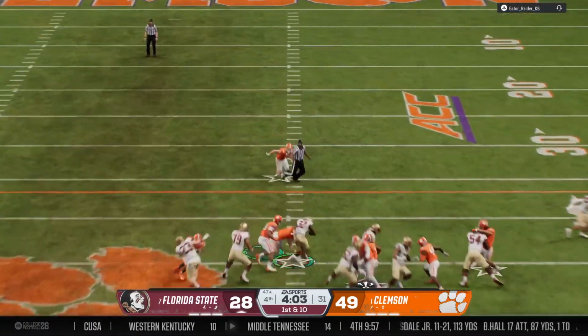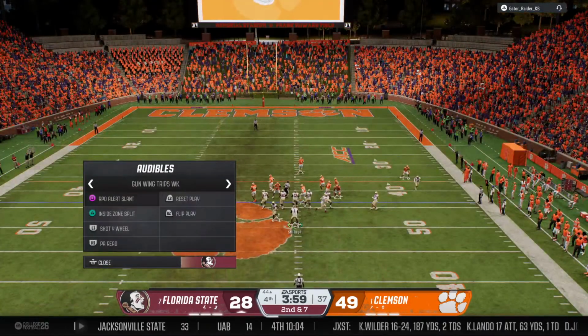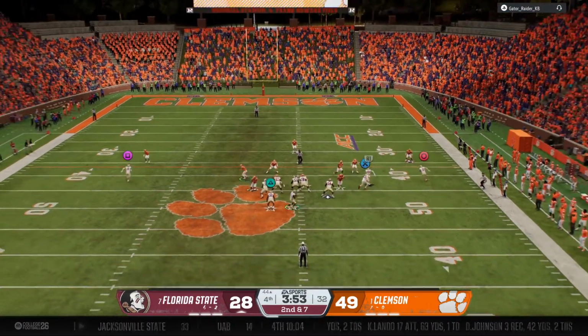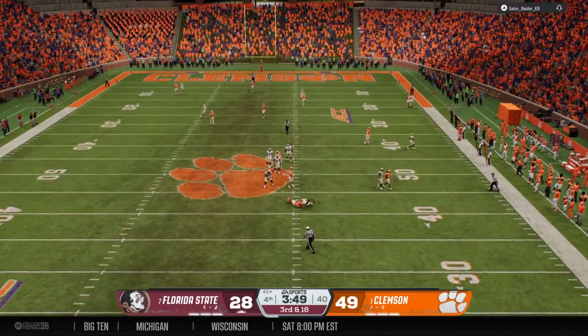They'll run it from the gun. That's a nice wrap-up there by the junior. The Noles hustle to the line to run the hurry-up. Well, not much of a gain there, but this is what they do. They love to go fast. The defense has got to be aware. Bringing pressure.